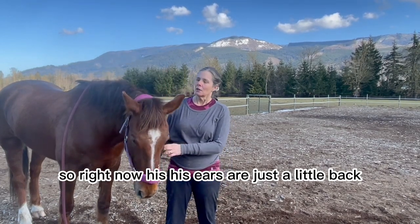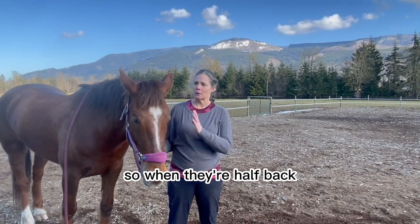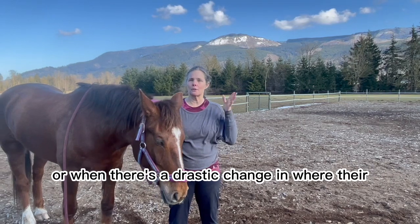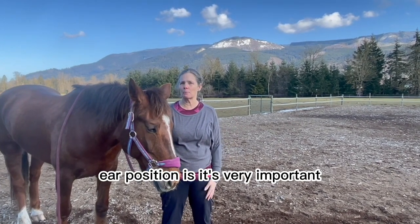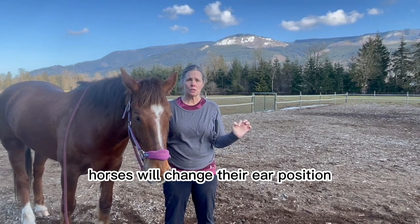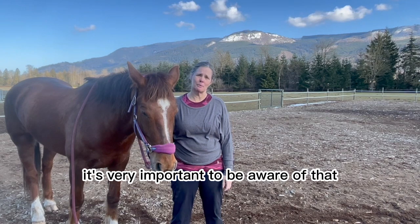So right now, his ears are just a little back. That means he's listening to me. So when they're half back, they're listening. When they're fully back, when they pin their ears, or when there's a drastic change in where their ear position is, it's very important. Horses will change their ear position at the exact second they want to. It's very important to be aware of that.